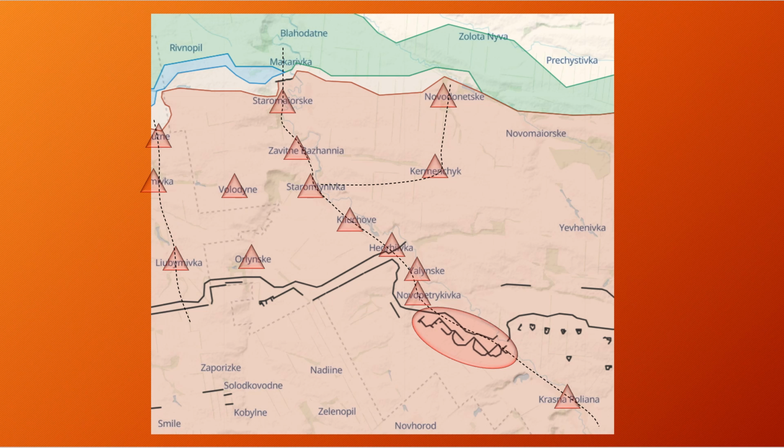Well, you tell me. It took Ukraine a month to move from Makarivka in around Staromayorsky to reach the very outskirts of that town. That took them a month. And take a look at this map. After Staromayorsky, you have Savitne Bajanye. Then you have Staromivlivka. Then you have Klitschov. Then you have Olynske and Herchivka, and the Russian main defensive line, located on hills, by the way, surrounding this main highway and the river.